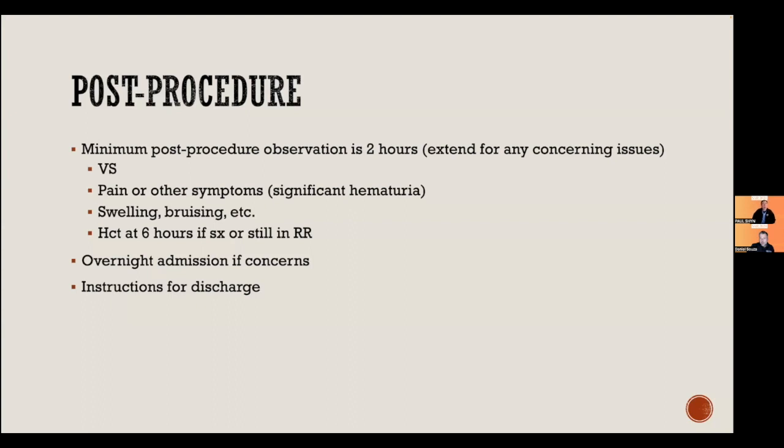After the procedure, the minimum post-procedure observation is typically 2 to 4 hours, and you can extend that time if you have any concerning issues. During that time, we will monitor the vital signs, and monitor the patient for any pain or other symptoms like significant hematuria, any swelling or bruising at the puncture site. And if the patient is still in the observation suite, you may want to check the hematocrit at 6 hours to make sure that there is no ongoing bleeding.